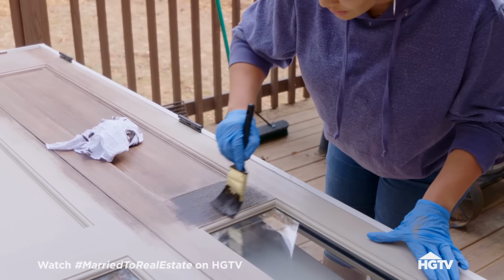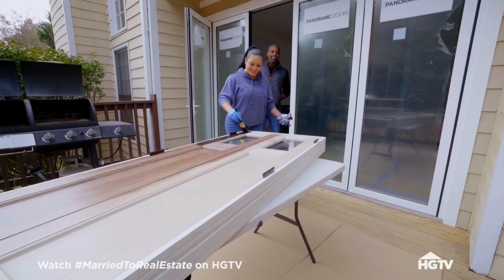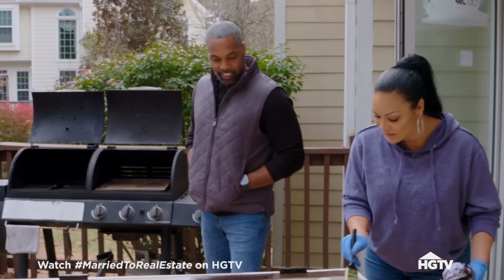Wax on, wax off. Hi. What's up, baby? You wouldn't even know this is a fiberglass door. By the time I'm finished with it, it's gonna look like straight wood. We really did save on this. Good idea.